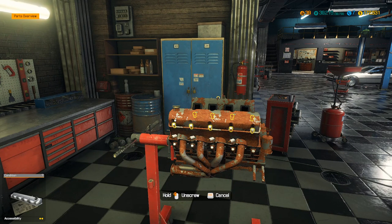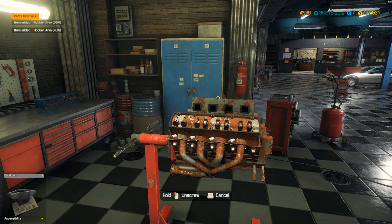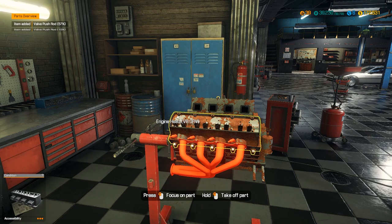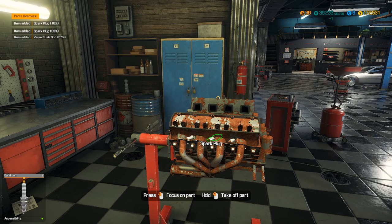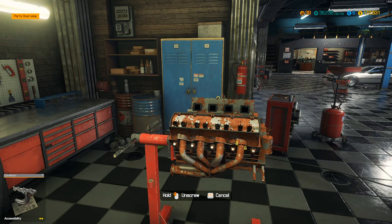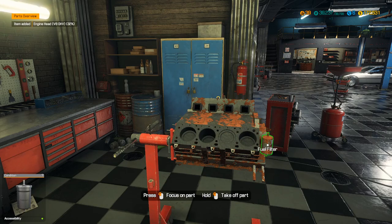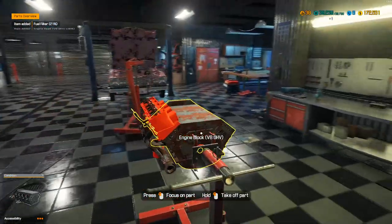Let's pull apart the side of the engine, the valve cover. Get you out of there. On to the rockers. Get these spark plugs out of the way. Then we'll move on to the headers. Header, I should say. Then I think we'll be able to remove the head. And while we're over here, let's get that fuel filter out of the way. On to the other side.